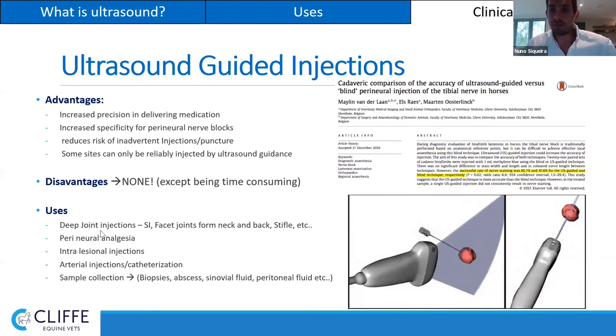And you can see here the image on the right as well, which illustrates a bit what we do. So we put the probe on the skin, and then we direct the needle on top of the probe, having the objects in the beam, so in the area where we're scanning, and then we direct the needle towards that object.